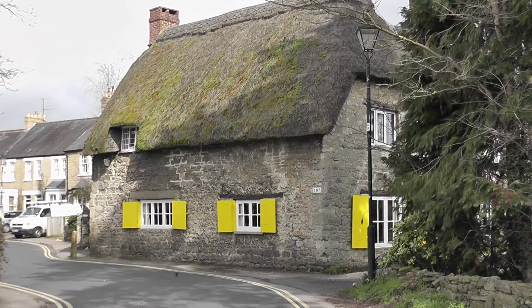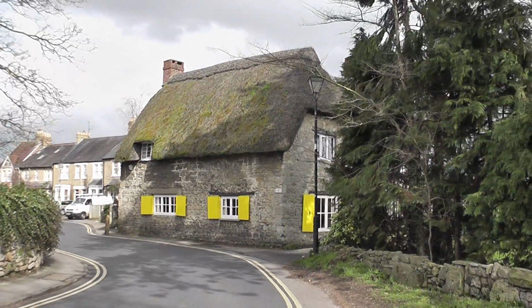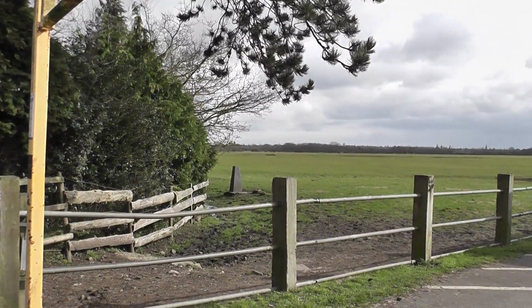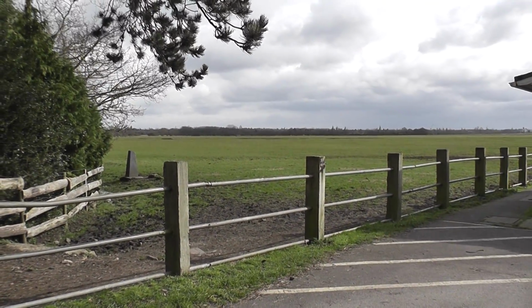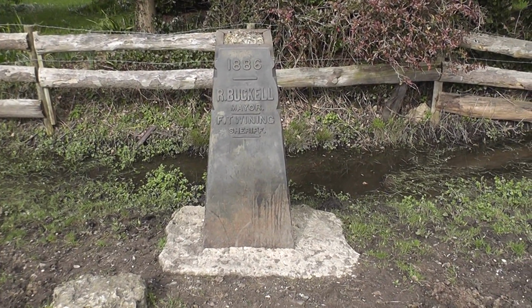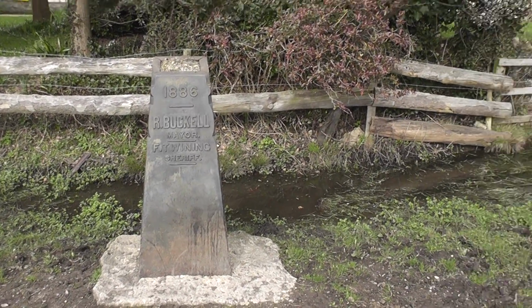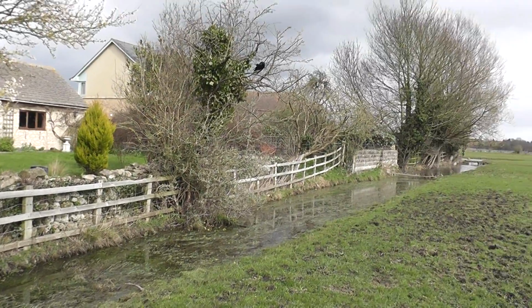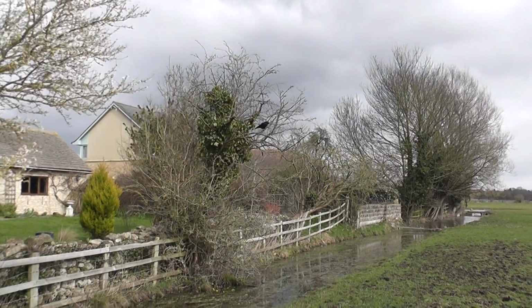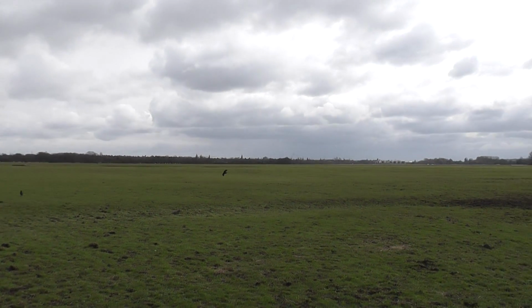Rather pleasant thatched cottage there next to Port Meadow toilets, which I'm just about to enter here. Port Meadow, not the toilets. Just as we enter Port Meadow, some interesting memorial here to Arbuckle, Mare, 1886. Crow there, just having a wash. Oxford City there, in the very distance.